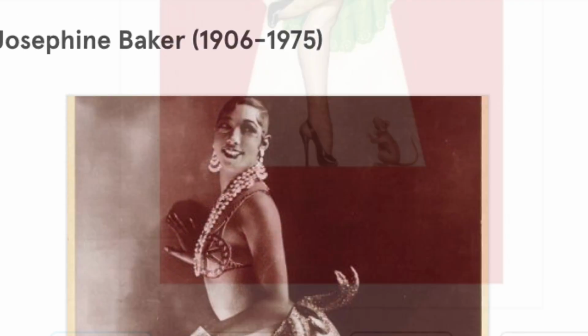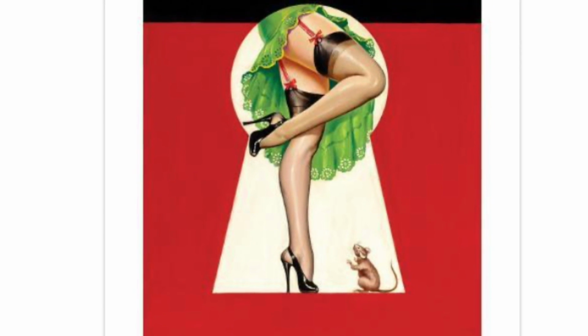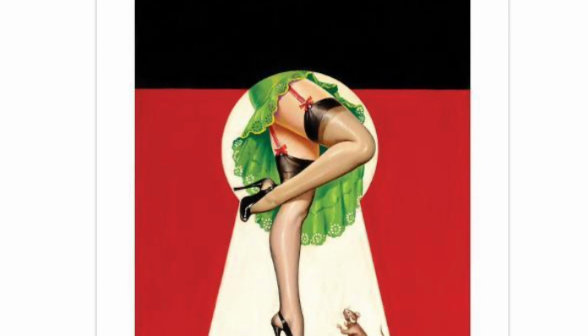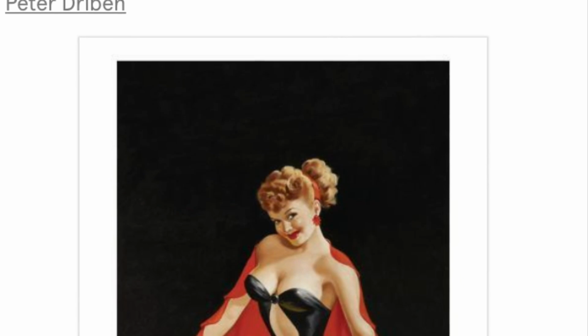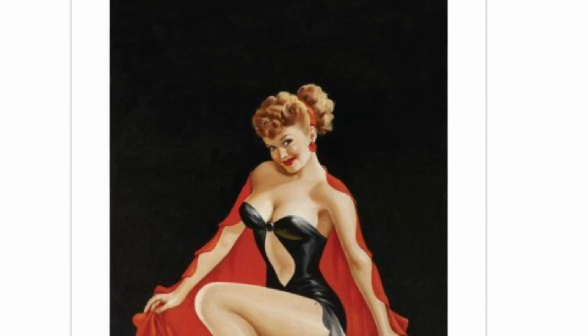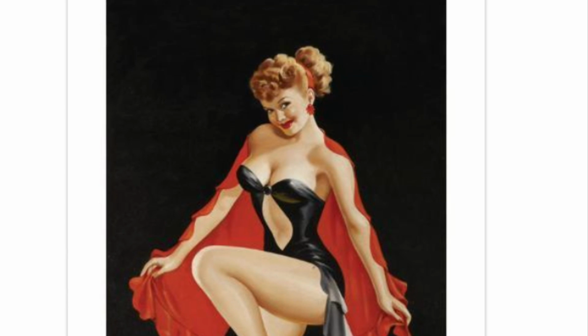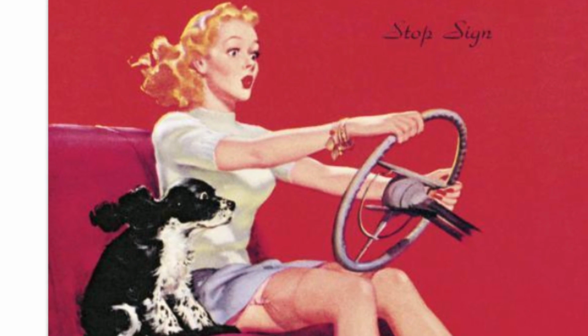And we have this one that's kind of odd. It's called Through the Keyhole. It's a rodent and sort of this woman hiking up her skirt to get away from the rodent. Then we have some more pinup art. I absolutely love this dress. It's so gorgeous. And then I always imagined this would be me and Malcolm when I first learned how to drive. Look how stunned the dog looks.